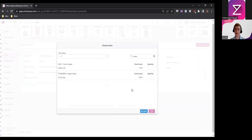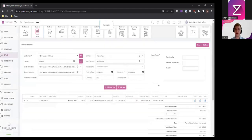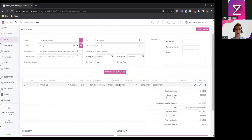And I'll just add that to the document. We can review this before saving. If I come down, we can see the price has actually applied automatically. It knows the selling price because I defined that earlier. So that has saved. I could add elements such as discounts.